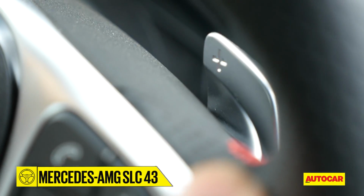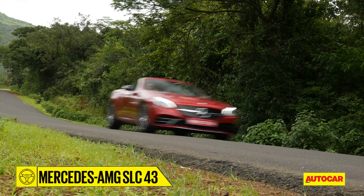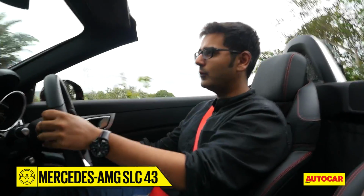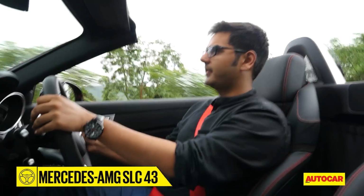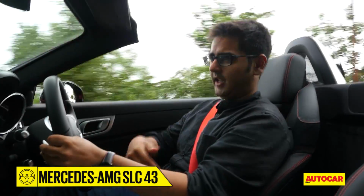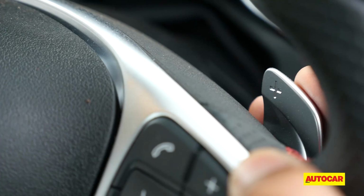Speaking of gears, the SLC uses Merc's latest 9-speed gearbox, 2 up on the SLK 55's, and it's made a big difference. The SLC 43's gearbox works really well with the engine. It's lenient enough in automatic mode, it's responsive to tugs at the paddles, and then you have the option to go to full manual mode. So that gives you the chance to hold gear at 6,500 RPM, take in all the sounds of the engine, and then once you're done, just bang up the paddles and move on to the next gear.